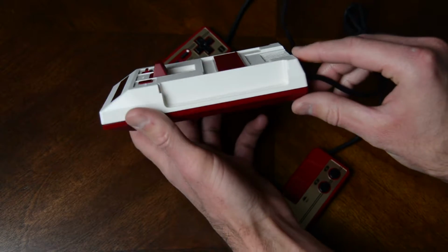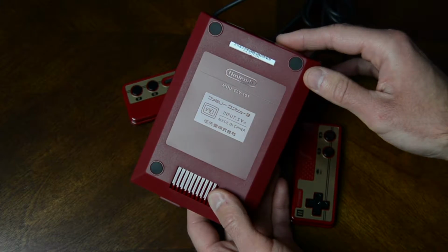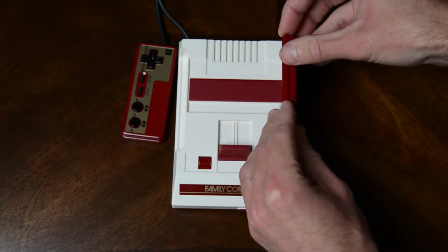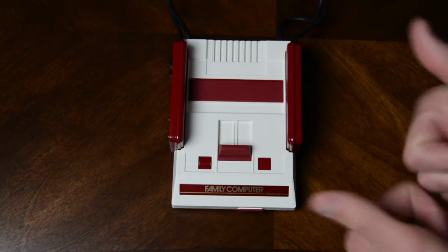Also, there are indentations on the left and the right so that you can actually set your controllers into it for storage and safekeeping when you are not playing them, just like the original full-sized Famicom. A fantastic feature. It is glorious in its execution.